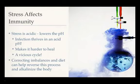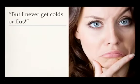Correcting imbalances that are found in the body code and correcting diet can help to reverse this process and alkalinize the body. Now, some people say, gee, I never get colds or flus. And this was something that I noticed when I was in practice. I saw this all the time. People would have been diagnosed with some major illness, and yet they would very often tell me this: well, I feel horrible all the time, but the funny thing is, I must be doing pretty well, because when a cold comes around and colds run through, everybody in the office gets a cold, I don't get it. Or everyone had the flu last week in the whole place, I didn't get it. What's going on there, really?